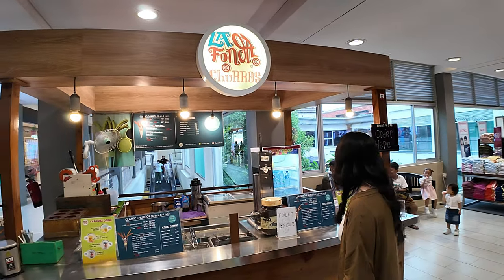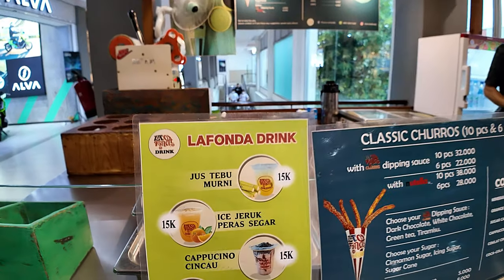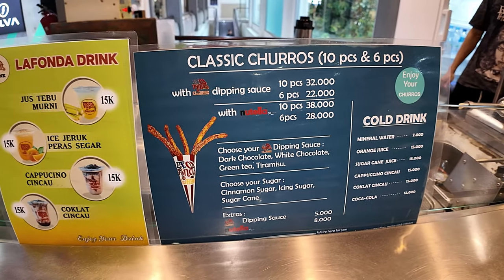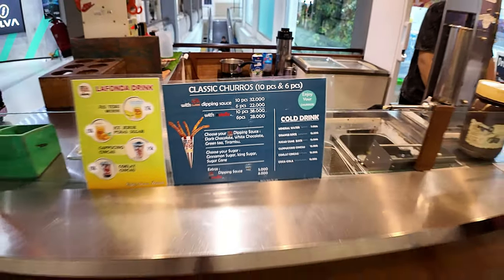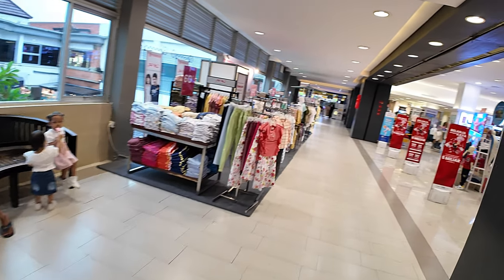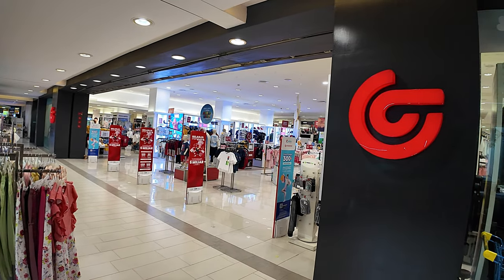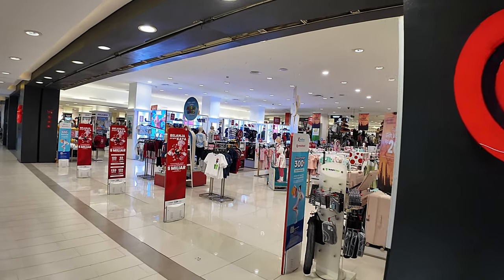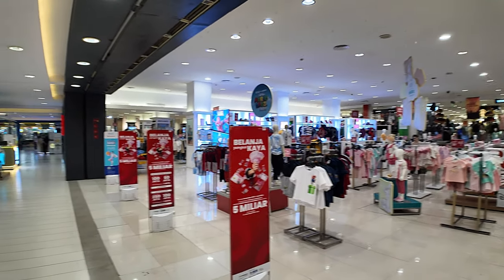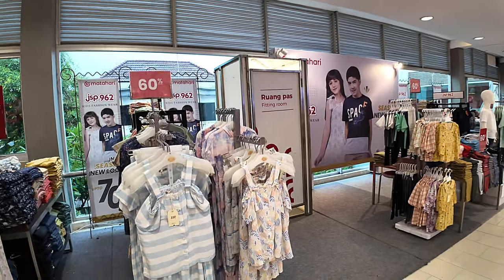Fonte Churios. You can see it's not too overpriced in here. And here's the Matahari upstairs. This is the kids department store on this level, just in the back here. We also have lots of kiddies clothing and stuff here, 60% discount.